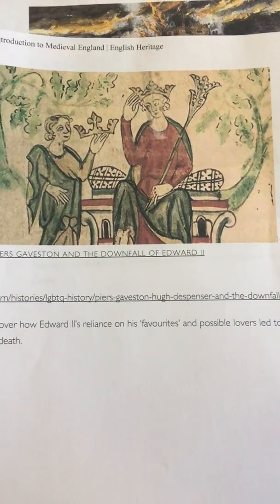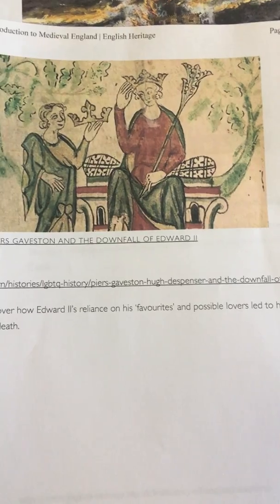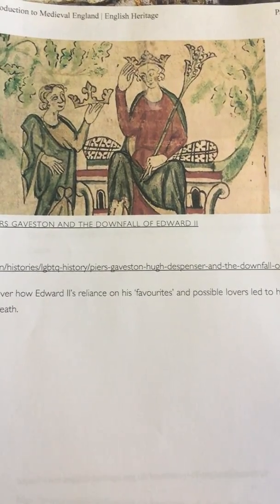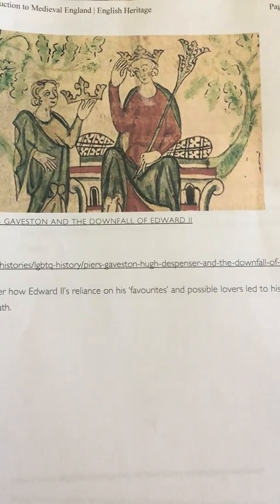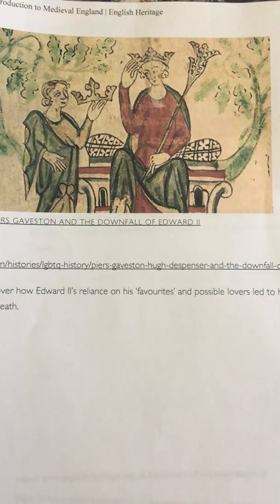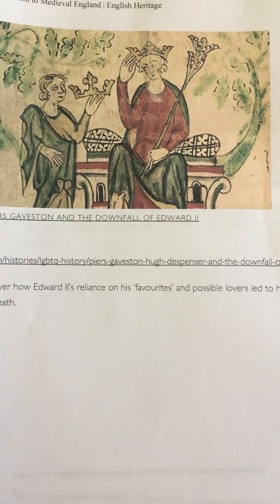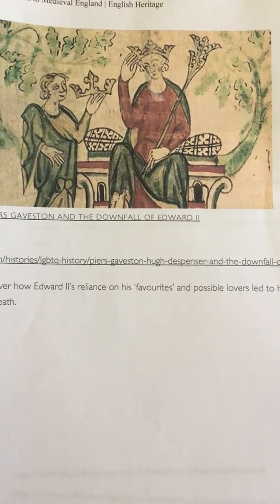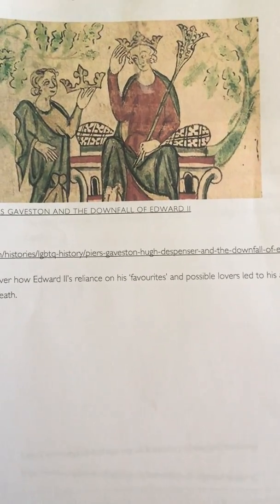The greatest of all English warriors was Henry V, his son. And Henry V reigned from 1413 to 1422. He won a startling victory over the French at Agincourt in 1415, achieved largely thanks to the all-conquering English longbow. By the time of his premature death, he was ruling half of France.